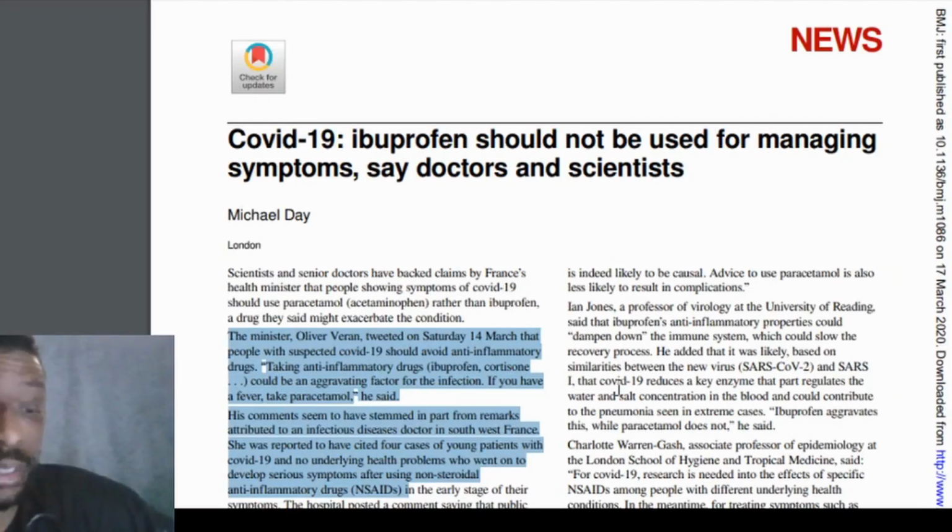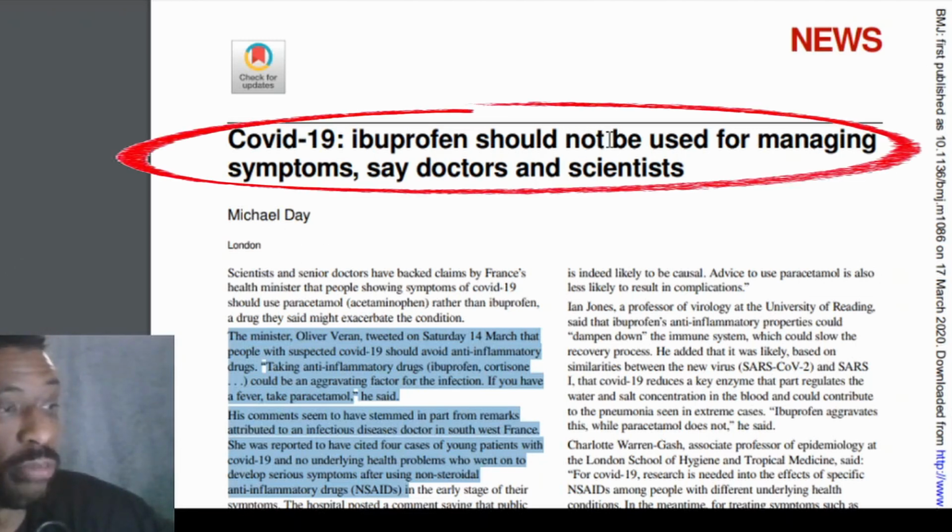So one of the things that was noted after that journal that was put forth from the Lancet on March 11th was a publication from the British Medical Journal on March 17th that stated COVID-19 ibuprofen should not be used for managing symptoms, say doctors and scientists.